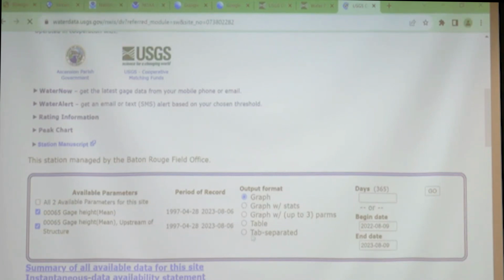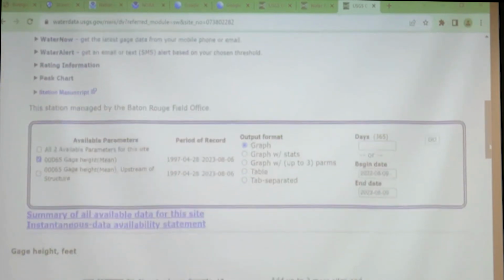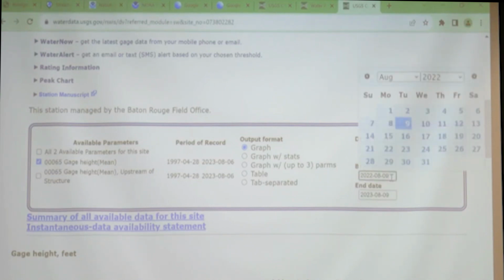You can have tabs separated. Let's do the gauge height. This is an older page, what it used to be, and they're trying to update everything to the other one. I'm hoping they don't get rid of this page because it's really easy to get information from it. This one shows actual data from 1997 from this station, but there's probably going to be a big break. Let's do the graph. They're more confident with the newer information.